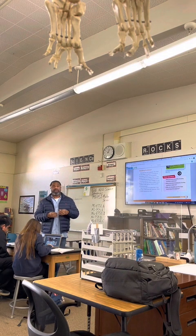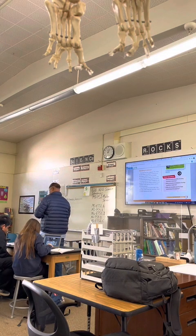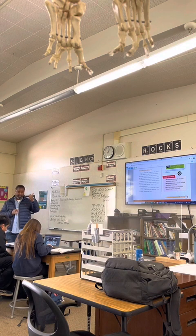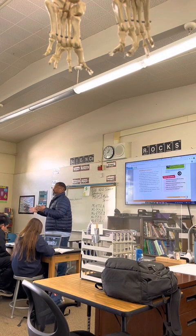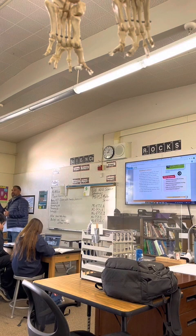So let's say if we don't recycle it correctly, it winds up in our oceans. What happens? Animals could end up choking on it or getting stuck in it, and that'll just kill them off. Animals could choke on it, they can get trapped in it. All right, if we over pollute our oceans, what will eventually happen? We won't have any clean water to drink.